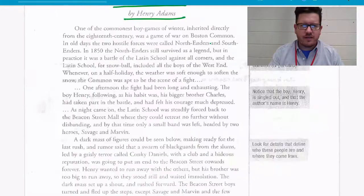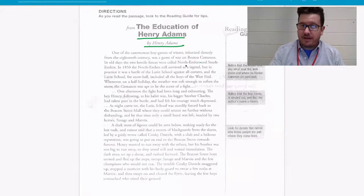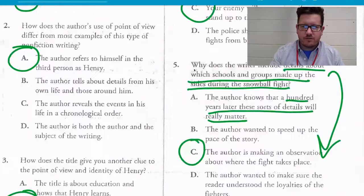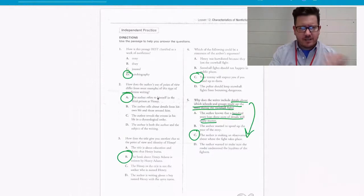All right, so next you had the Education of Henry Adams by Henry Adams. That tells you right there, right off the bat, this is an autobiography. The Education of Henry Adams is an autobiography. Let's go to the answers real quick. Let's scale this down. So here are your answers: D, A, B, C, C. So it's an autobiography. It's different because the author refers to himself in the third person rather than writing it in first person. And then the clue here, the book about Henry Adams is written by Henry Adams.